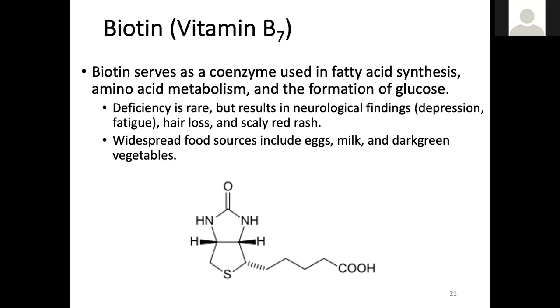This is biotin. It's a coenzyme that's used in fatty acid production, in amino acid metabolism, and in making glucose. Deficiency of this is rare, but can result in depression and fatigue, as well as hair loss and a scaly red rash. Widespread food sources include eggs and milk and dark green vegetables.